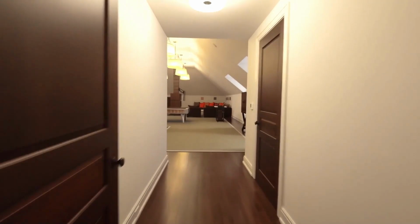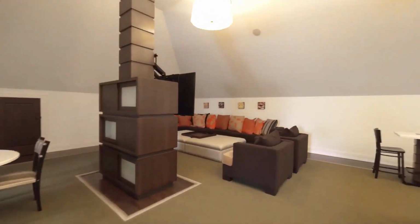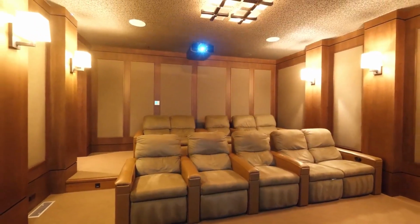That's my goal. I need to get a golf simulator, even if it's a small rinky-dink one. I still need to practice. It's got an indoor gym, and then it's got an indoor movie theater as well. So this thing's got it all.